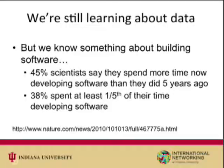Because we know something about building software. There was a really great issue of Nature a couple years ago which had all of these beautiful statistics about how much more everyone is using software in their science and how much more people have to think about actually having software that gets used by other people in their science. Could we take some models from that and try to figure out could we use our data that way?